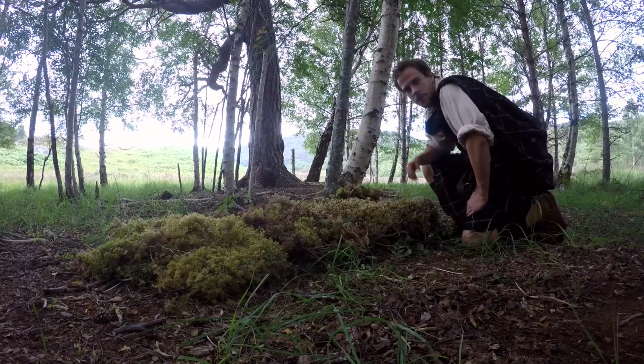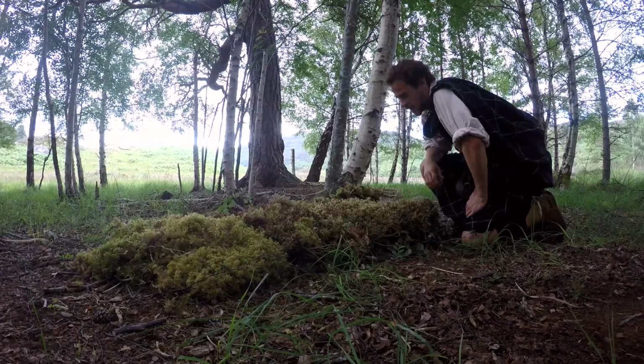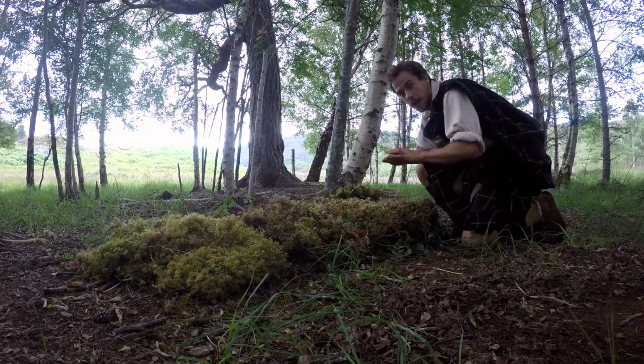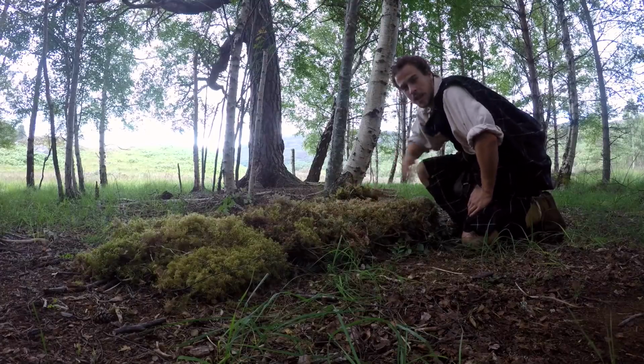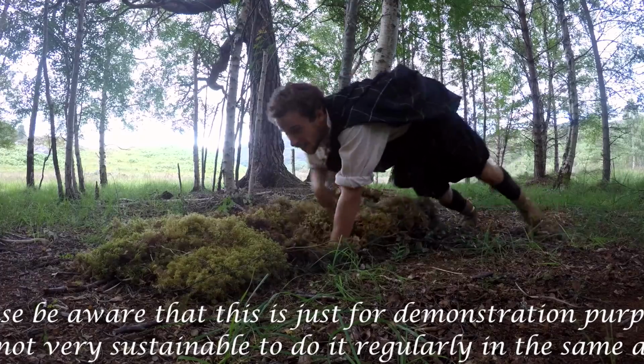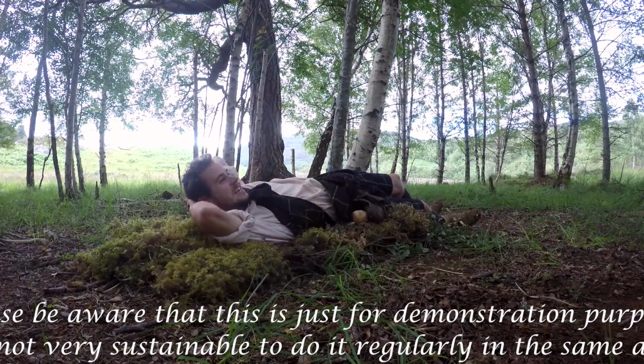So the legend of Finn McCool and his band of warriors, the Fianna, were said to make their beds out of cherry branches, followed by rushes, followed by moss. Not quite the ingredients, but close enough. It's pretty cushy.